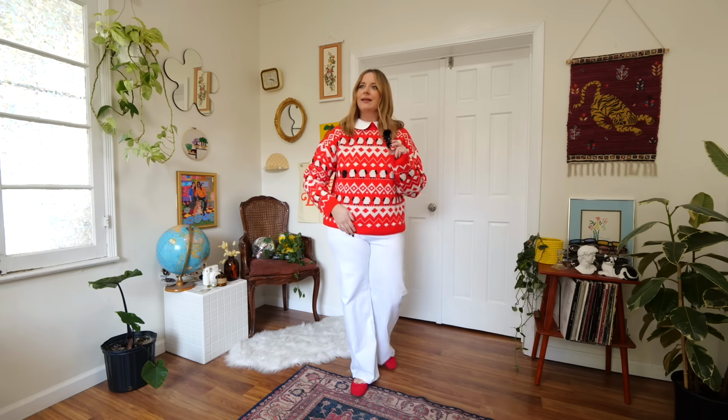Are you kidding me with this outfit? This is so cute. I'm so obsessed with it. I feel so precious. I showed Drew a picture just now. He was like, that is almost exact. And I was like, thank you so much.